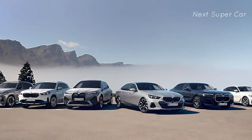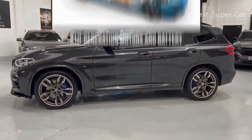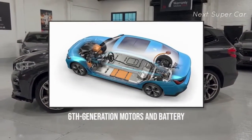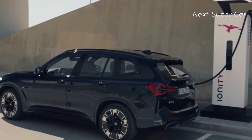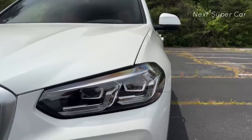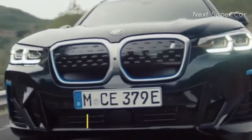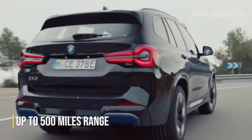BMW's upcoming lineup, under the new class banner, is set to benefit from the integration of the brand's cutting-edge 6th-generation e-drive motors and battery systems. These advancements are primed to bring forth a notable boost in both efficiency and driving range. This technological leap forward holds the promise of enabling upcoming vehicles to achieve an impressive range of up to 500 miles on a single charge.